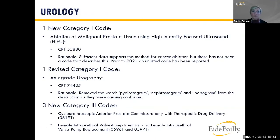So in urology, there was really just one new code, and it was for the ablation of malignant prostate tissue using high intensity focused ultrasound. And really there was no code to describe this procedure. And so organizations have been reporting an unlisted CPT code up until 2021. So now it has its own code. And the AMA found that there is enough data to support that this method does ablate cancer, and they needed a code to describe this.